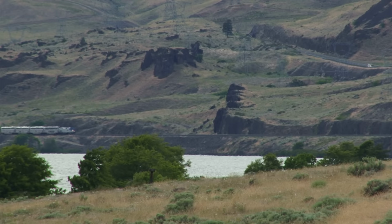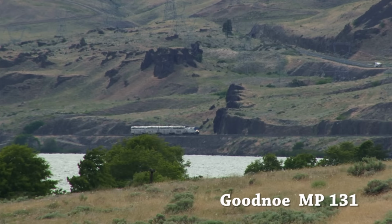Relocating to Goodnoe, 4 miles to the west, we are in time to see Amtrak 28, the eastbound Empire Builder, as it passes giant rock formations above the river.